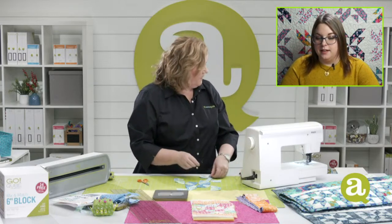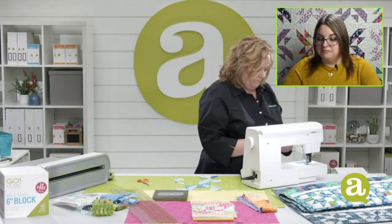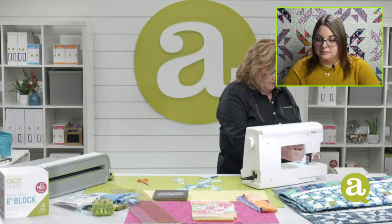Yep. While they look for my pressing mat, I'm just going to sew my pinwheels together. There we go. So again, these are just half-square triangles that we have sewn together.